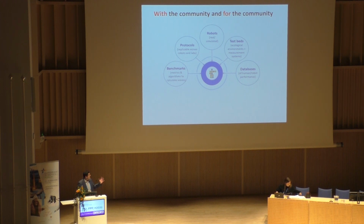So this is the scheme of the benchmarking ecosystem that we're going to develop. Of course, we will have different benchmarks, which are metrics or algorithms that we will be using to calculate performance scores for these robots. We'll have protocols that can be replicated across different labs. Of course, the robots and test beds, which are the different equipment we will use to measure the performance of our robots. And then, of course, databases where we have both human and robot performance related to locomotion. So these are the different components of the ecosystem.